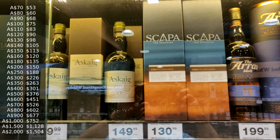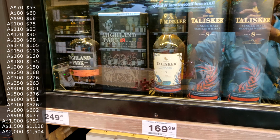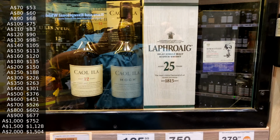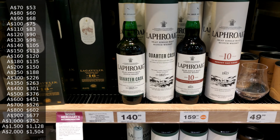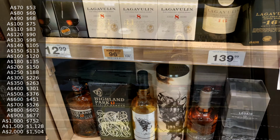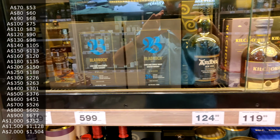So hang on, Aaron 18, about 150. That's not too far off, is it? Oh, Cladach, 250. Only because I thought Cladach was our blind the other day. So hang on, that Talisker 8 was about 100 and something dollars. The Lag 12 is expensive as well. I mean, there's nothing cheap, is there? It is a long way from Scotland to Australia, though, isn't it? What's standard Laddie? About $75 or $80?